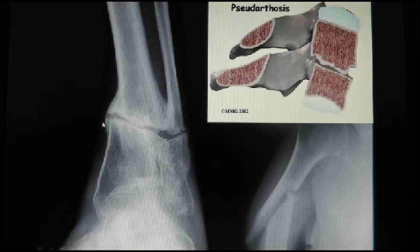What do you, Doug? How are these two fractures different, other than different bone? They're both non-union, and yet they're different non-unions.